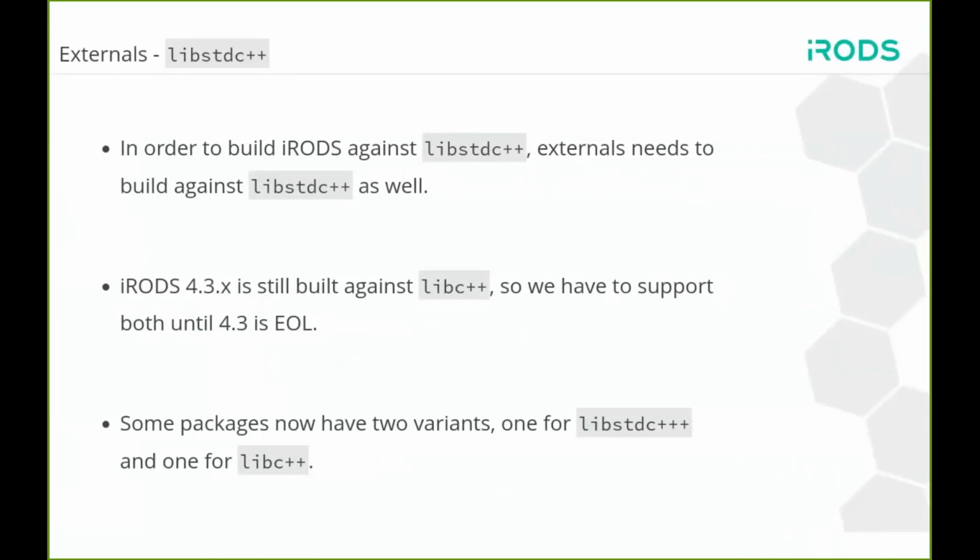Speaking of externals, in order to build iRODS against libstdc++, externals also need to build against libstdc++. But iRODS 4.3 is still built against libc++, so we have to support both until 4.3 is EOL. Some packages now have two variants, one for libstdc++ and one for libc++.